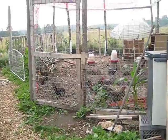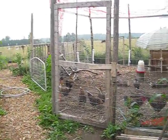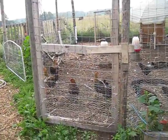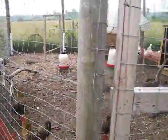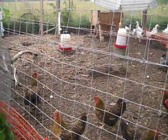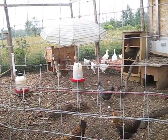This is what my garden looks like so far. We're starting out with the chickens, because that's where I go to get into my garden. So these are my chickens. They've gotten quite large. Beautiful guys. Then my Peking ducks back there.